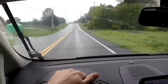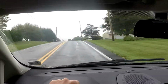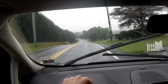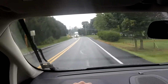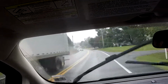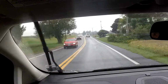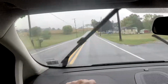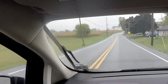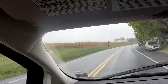Not sure what this is. Oh, 45, okay. Another thing I've noticed, they grow a lot of corn. A lot of corn out here, even though I haven't seen any yet. We will. Alright, I'll be back in a second. And there's the aforementioned corn I was speaking of. Looks like it's a little bit out of season, but I've seen some around here that was still green.